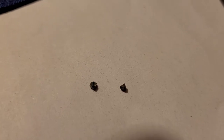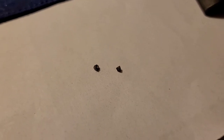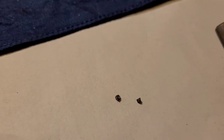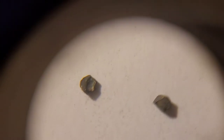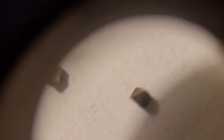The one on the right is the best formed. I don't know if you can see, but it's got three faces. Each face is a triangle, and it makes a pyramid. Let me see if it'll let me zoom in on that guy. Going closer, closer. But I'm losing my light. Well, anyway, getting closer. So anyway, that's the little guy.